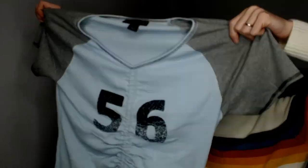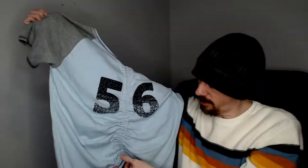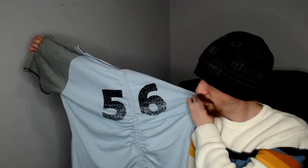This was almost new with tags. We just lost the tag. This is a size 14-16. I'm assuming that's because it's got some stretch in it. It does, and it's a little jersey. Kind of a jersey. I think this is sleepwear. But it's a nice jersey.